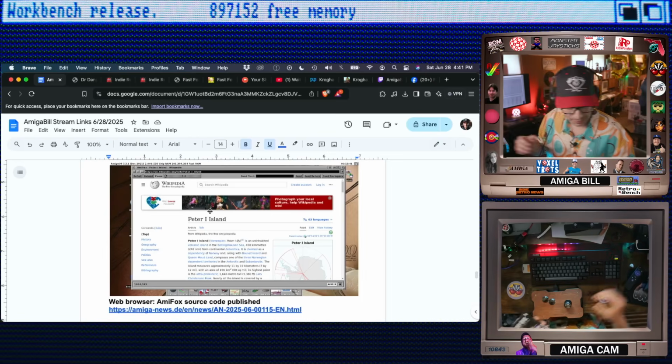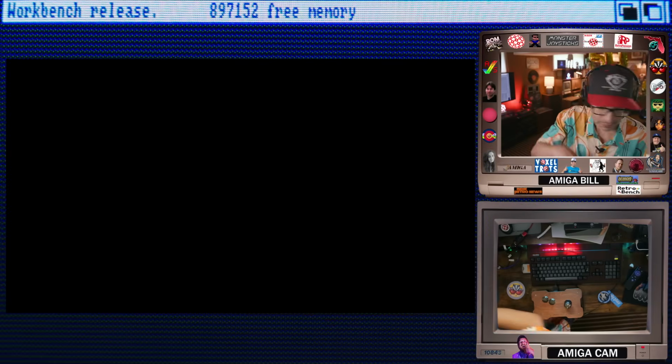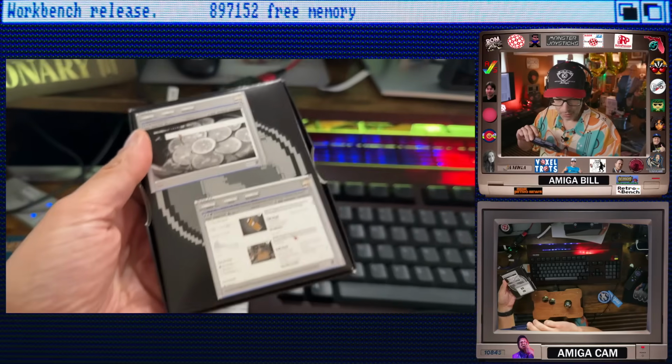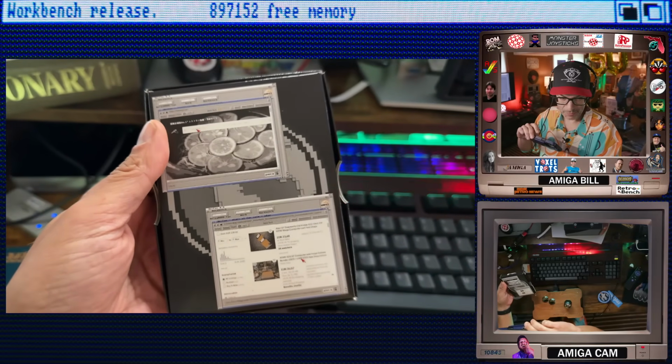Can we unplug that? And then we can go over here to iPhone Cam. Where are you? iPhone Cam. Boom. There we go. We can go to iPhone Cam. And yeah, this is the physical edition of AmiFox. And like I said, it is a web browser for the Amiga. It lets you browse modern websites by doing some trickery.